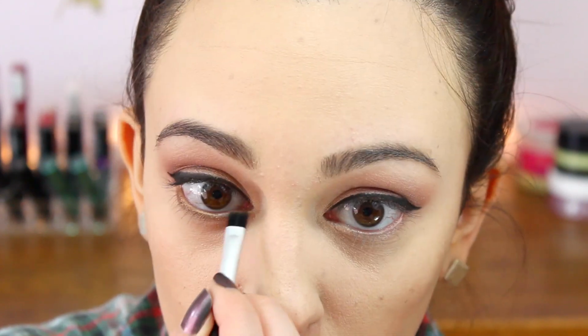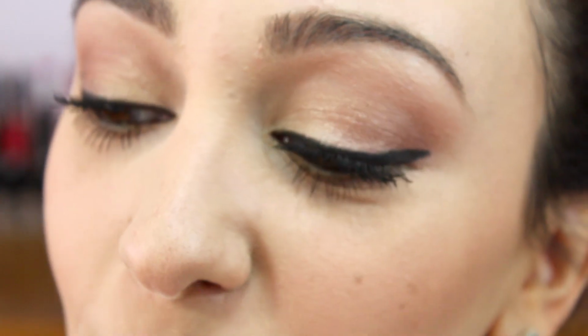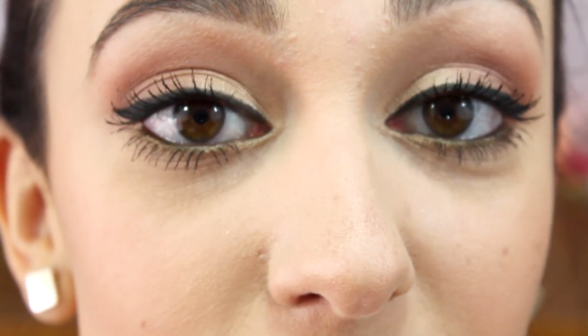I'm going to go ahead and line my waterline and my tightline with the Physicians Formula Sexy Liner eyeliner thingy. It smells like vanilla. Alright, so I'm just going to go ahead and put on mascara, lipstick, and blush, and I'm done. I really love how my eyes came out. I love how there's like purple and like brown and yellow and all sorts of color that represent fall on my eyes. So yeah, that's my eyes.